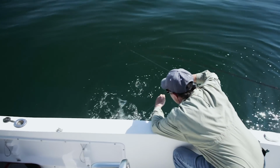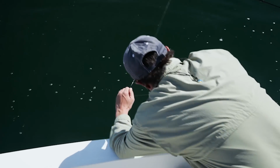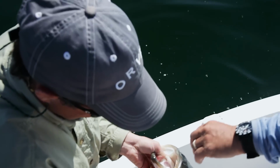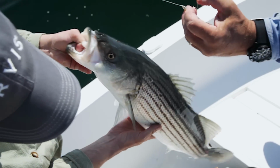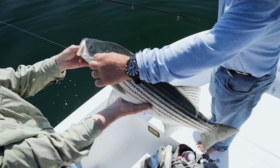Oh, you put on that little dog. Yeah, I put on a little surf candy. Caught this fish on a very small bait fish. I mean, talk about, you know, big fish, big fly, but sometimes just a little. That's the kind of bait fish he's eating.